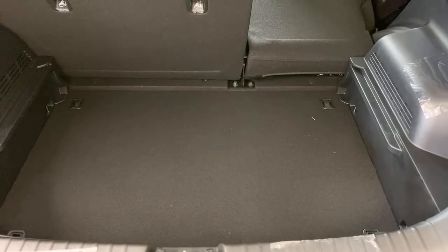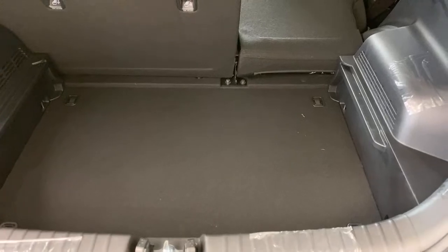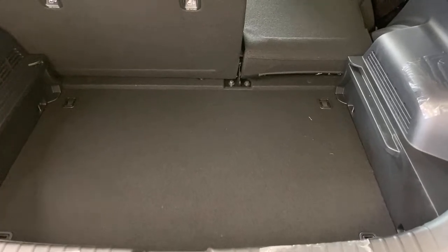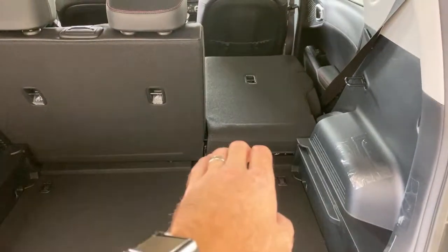So, again, if you have it up, you've got underfloor storage for things like gym bags, gym shoes, especially if you have smelly stuff. Hides it underneath there. You don't smell it in the car. However, if you want to have extra storage that way, and again, the catch you get is this, that big step up.